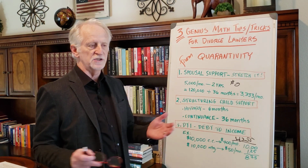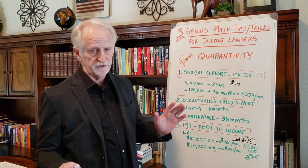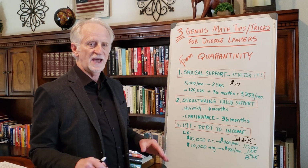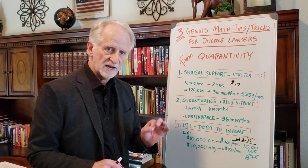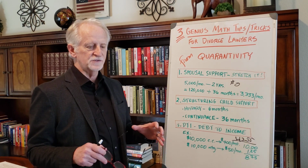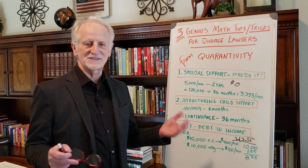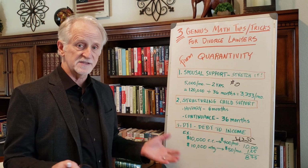Because in a normal mortgage, your debts are your debts, and maybe you've been told you've got to pay that off. Well, good luck. But in a divorce, how do we manipulate a debt to income ratio? Here's how we do it. Here's the math trick. And by the way, I hate to share this too widely, because it's kind of the heart and soul, kind of like our secret sauce, one of the ingredients in our secret sauce.